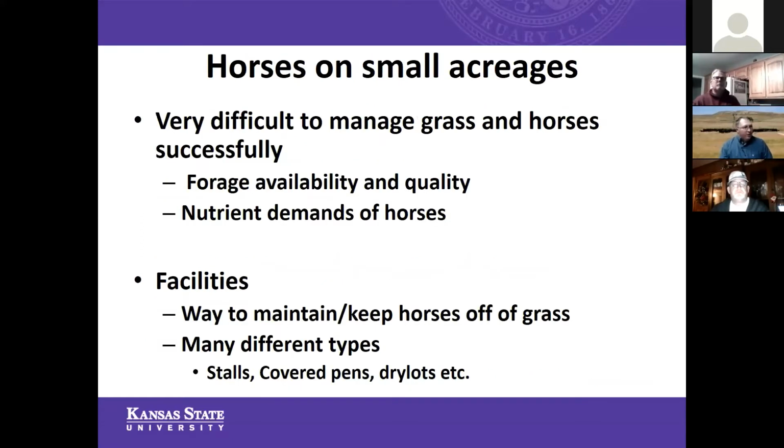So we talked a little bit about the pasture management side, but the other part of it, if you can kind of see where I'm going with this, is that horses are just by nature very difficult to manage, both the horses and the grass. Just like other species, we've got forage availability and quality that we're trying to balance with the nutrient demands of the horses.